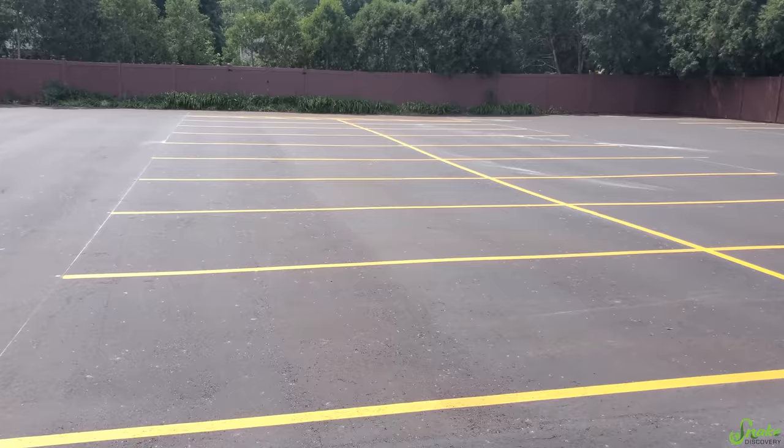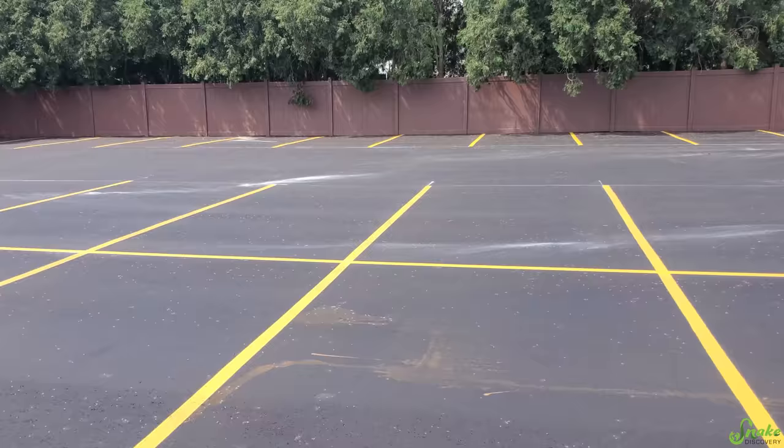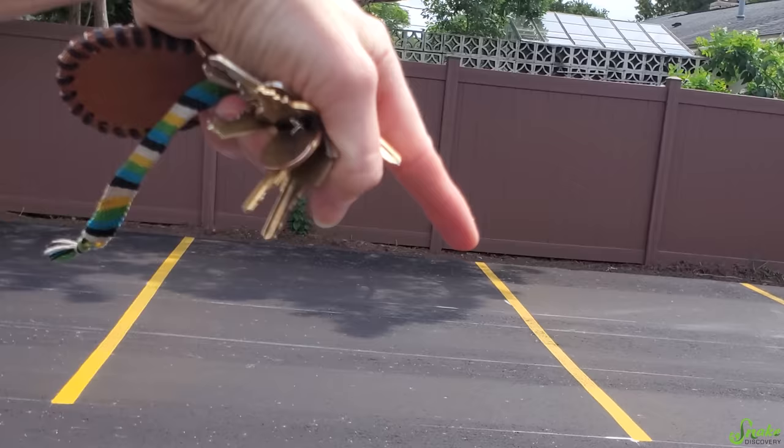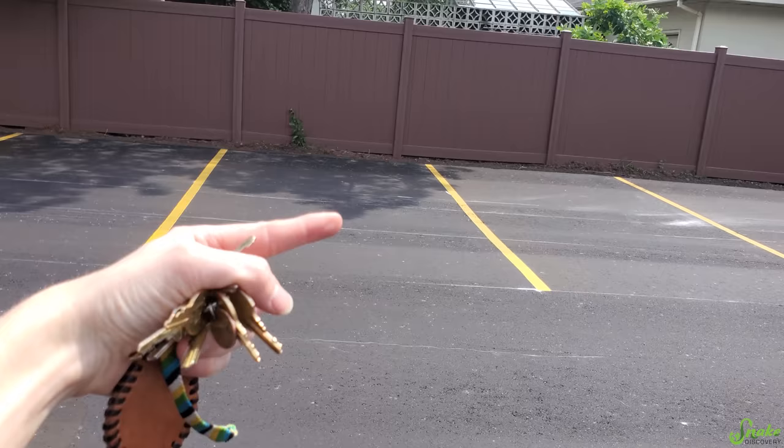Wow, that looks amazing! We have a pretty good looking parking lot now. Now everyone's gonna actually know where to park here. And they turned these sideways. So these used to be parallel against the side, and now they come out so we can fit more cars in there. That's awesome! That was a good idea!